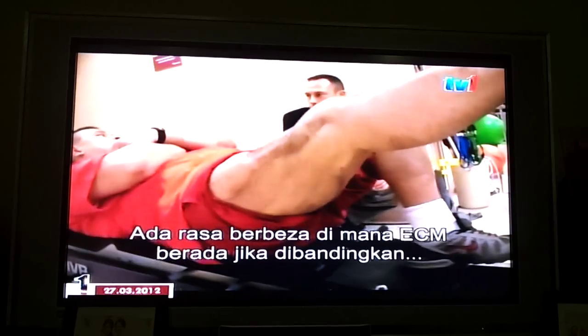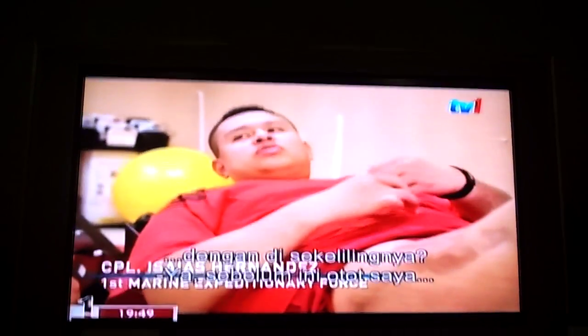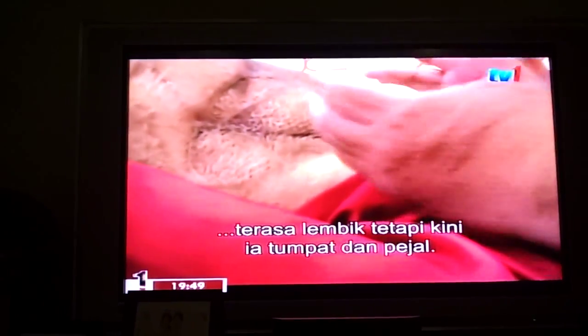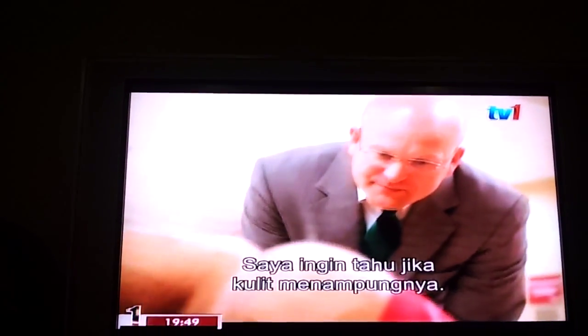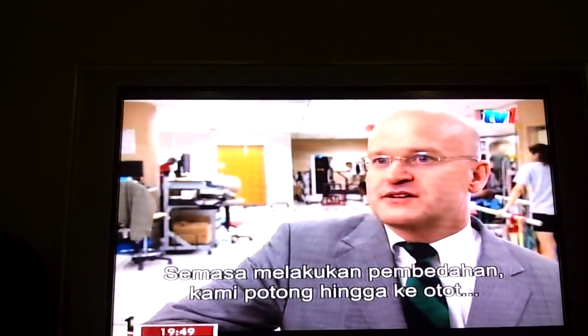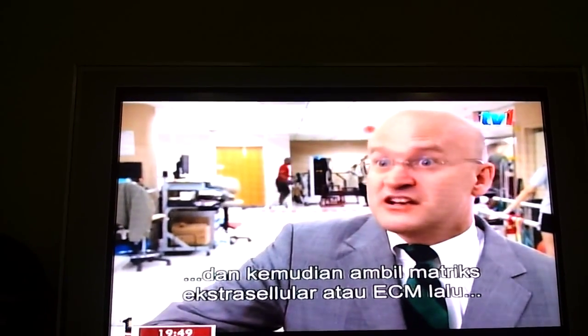What's all any different where the ECM is compared to everything around it? Yes, because before it was like a muscle you haven't worked out in a while. It's mushy, but now it's denser, firmer. Skin's holding up at all. What we do when we do these operations is dissect down to the muscle, and then we take the extracellular matrix, or ECM, and just stick it in there.